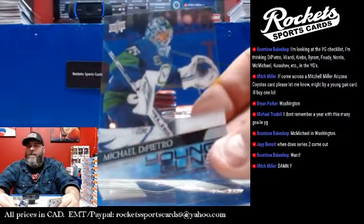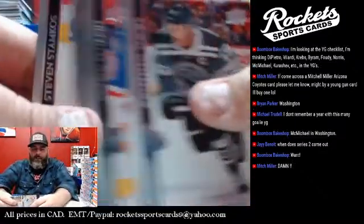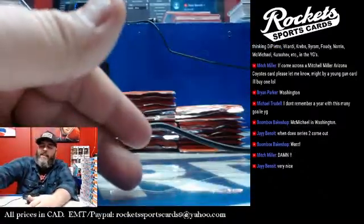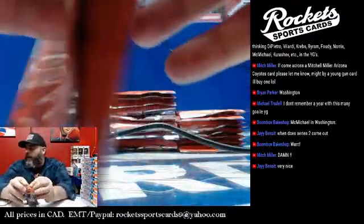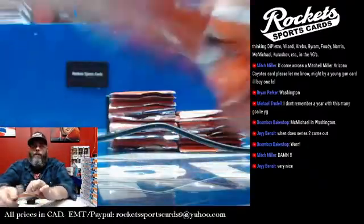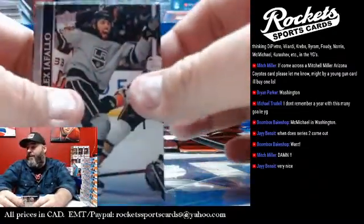Actually, no, I believe I'm thinking... maybe I'm wrong about that. I've always seen a case at least yield one of them, so... Young Gun clear cut parallel. Yep. 1 in 288. So one per case. So he just got a case hit there. And that's a big one. Yeah.